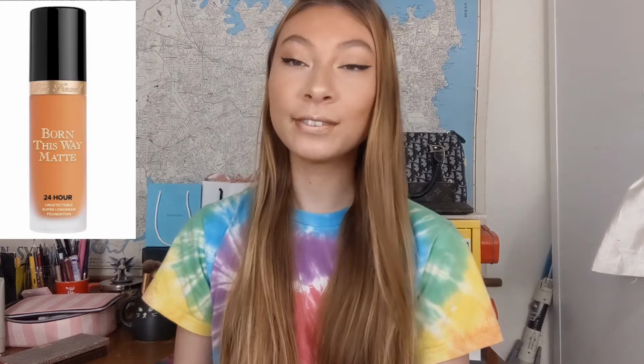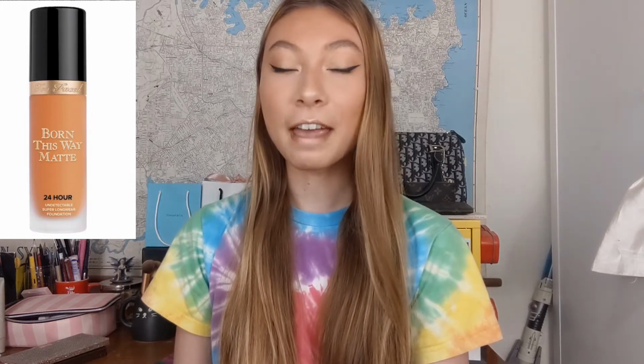I just feel like it's a really good everyday foundation. It's got a more satiny, skin-like finish. It's not too dewy, it's not too matte, it's just good, and it has decent full coverage. It's probably more medium to full coverage. You could probably sheer it out to a more medium coverage, but I like a full beat. Anyway, the matte version of the Too Faced foundation is also definitely a fave as well.